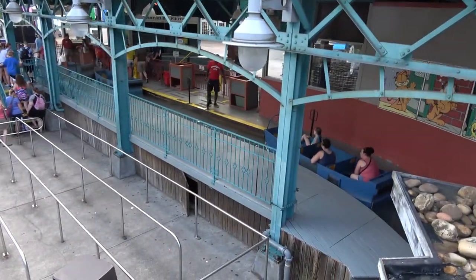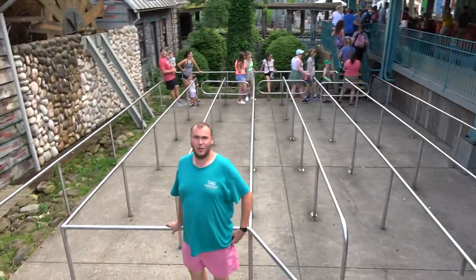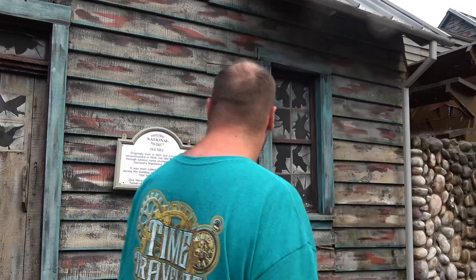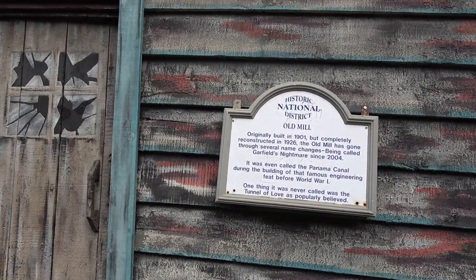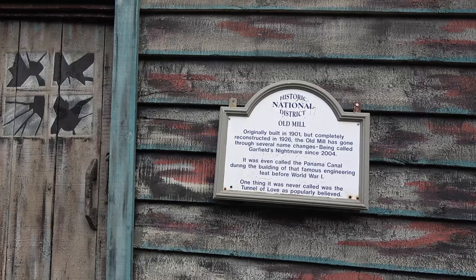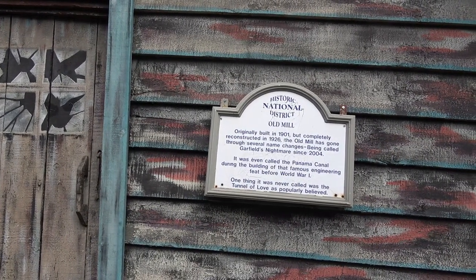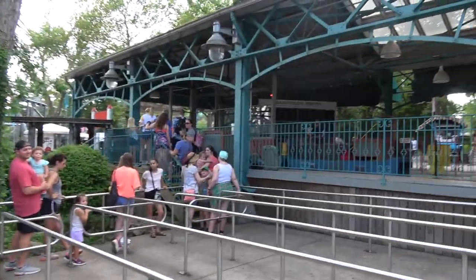It looks very homemade though, doesn't it? Look at this. I do know that the ride is powered by the water wheel, which is pretty cool. There we are, fascinating fact there. Yeah, really cool, I think. Tell you a little bit of the history on that. There we are. Originally built in 1901, but completely reconstructed in 1926. The old mill has gone through several name changes, being called Garfield's Nightmare since 2004. So we've got a very, very old ride here. Let's go on board, take you along.